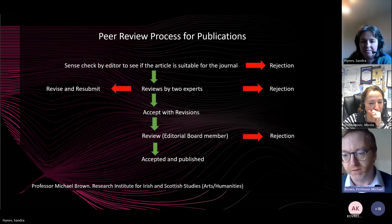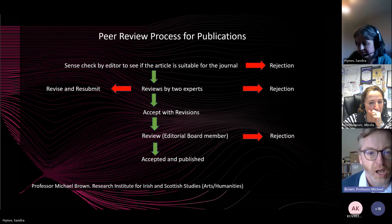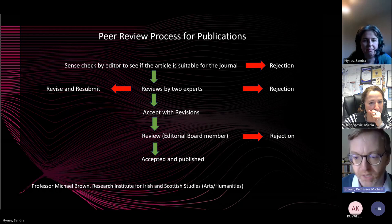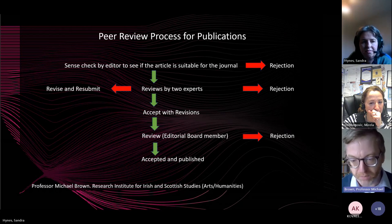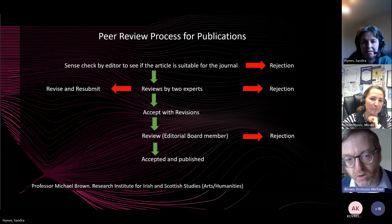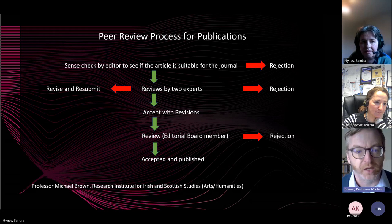But if you have got to the point of submitting an article to a publication, I think one of the crucial things that you need to understand is the process by which a journal, or indeed a publisher, if it's a big monograph study, operates through the system. So what I'm going to begin by talking about is the peer review process for publications.